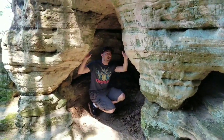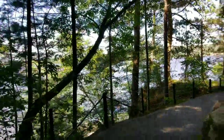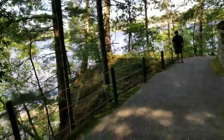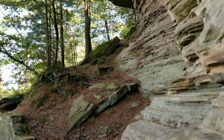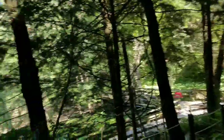Justin's hiding. And now we're just walking back. This is so cool. And we picked the perfect day. Like, it's a bit hot, but cool in the areas that are shaded. Yeah. Going downtown. Back to the boat now.